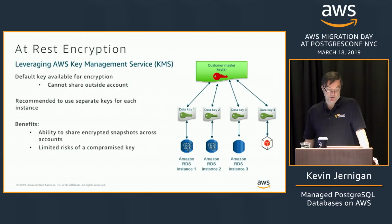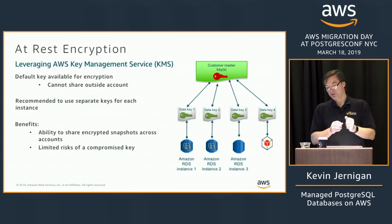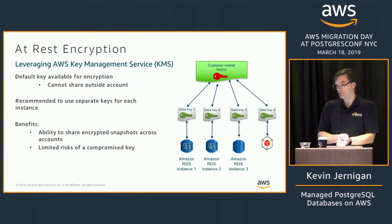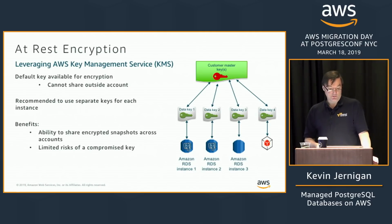And also, you should really use a separate key for each instance to really segment access, so that if a key gets compromised, it limits the blast radius of a compromised key. And one other important thing, you can take an unencrypted RDS Postgres instance, take a snapshot of that instance, and restore the snapshot into an encrypted instance. That's how you convert unencrypted to encrypted, and that's a pretty straightforward step. That's also a feature we just launched for Aurora Postgres about a week ago. So it's very easy to convert unencrypted to encrypted with your own KMS managed keys.